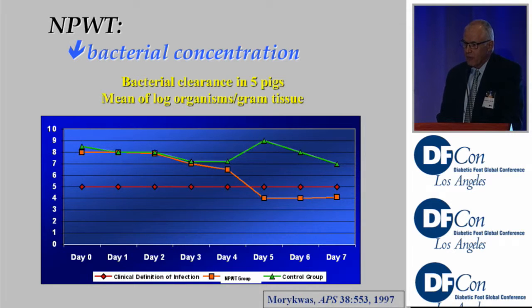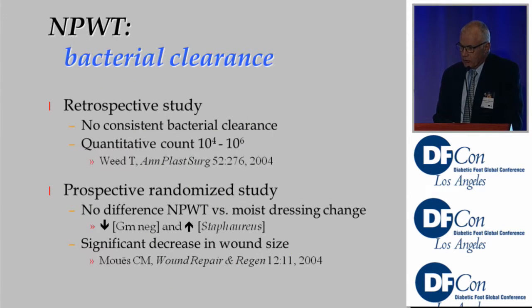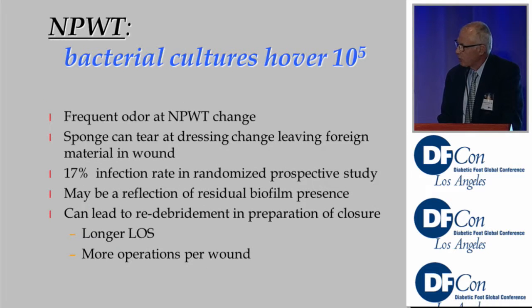The problem is this bacterial decrease: it really never decreases much below 10 to the 5, including in the early pig studies and subsequently in 2 randomized prospective studies. The bacterial count hovers around 10 to the 4 to 10 to the 6. And when you change the dressing, you often notice that it stinks. The sponge tears at the dressing, leaving foreign body behind.